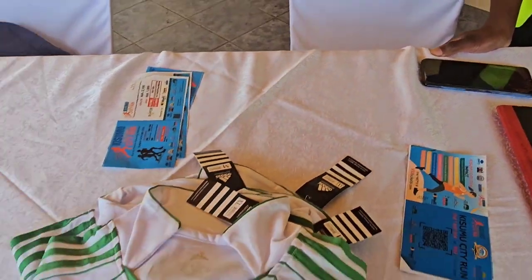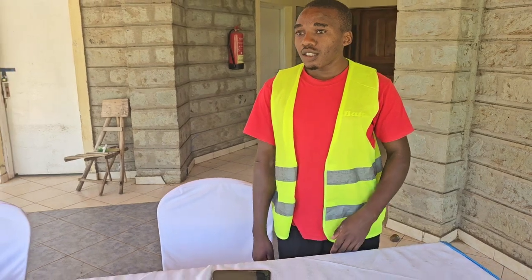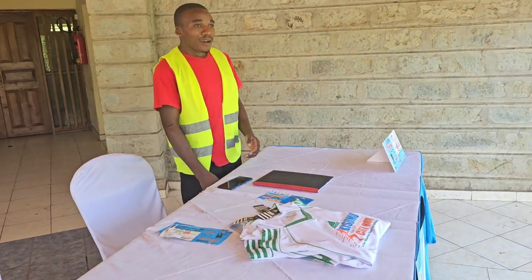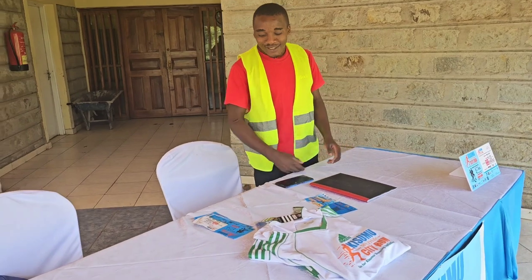And once you pay that, you get a t-shirt, right? Yes, and before the day, they give you the kit for running. For the 2,100, we also cater for snacks, soda, and biscuits.